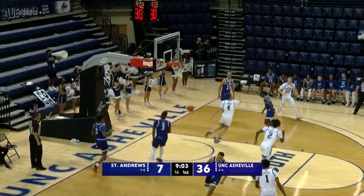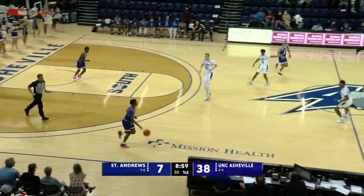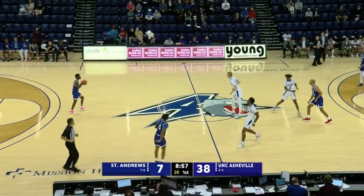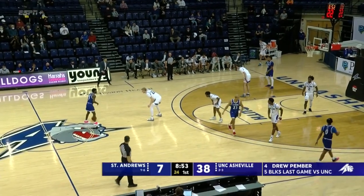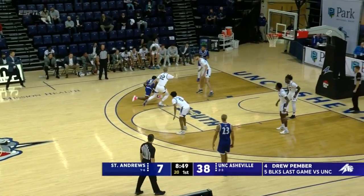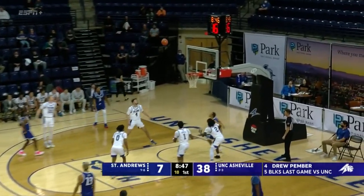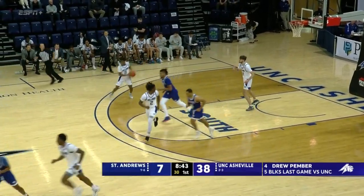Great pass. Pember. Oh! I got nothing to add. Yeah, nothing to add. Beautiful. We were talking about admiring the back cut on the other end. That was a beautiful back cut by UNC Asheville, but it was put down way more emphatically. Well done. It was a fantastic move, just unlucky with the iron.